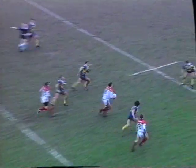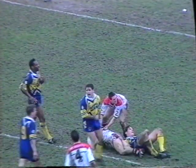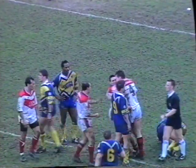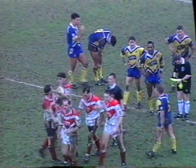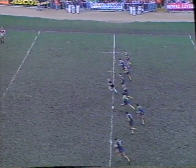Chatfield converts. So 10 points to 16. Rovers in the lead. And there's nothing they'll like better here at Hull Kingston Rovers today at New Craven Park than to beat mighty Leeds. Tate, that's Fines. Parker, Speckman. So Rovers certainly had plenty of the ball in this last few minutes.